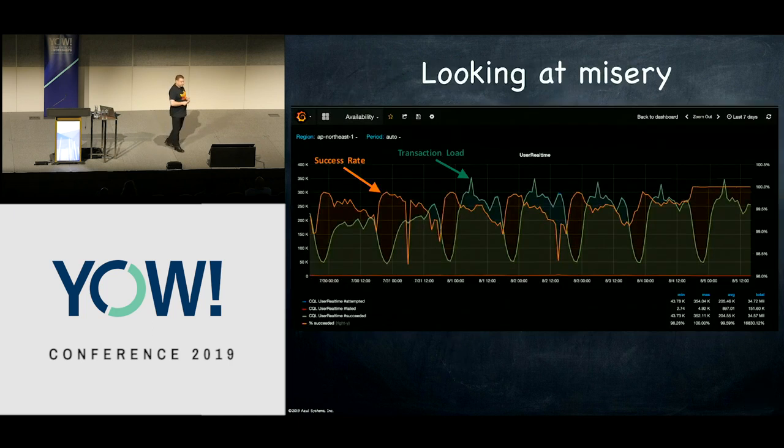And when we do that, we can actually monitor the totality of it. This is an example of actually monitoring misery in production. People do this. This is a simple chart. The green line is load. This is a 7-day load on a monitoring system. You can see the weekend at the beginning and then 5 days of the week. That's the green line. And the orange line there is simply the success rate.